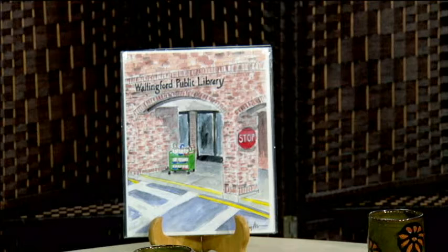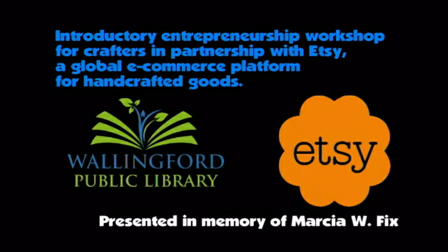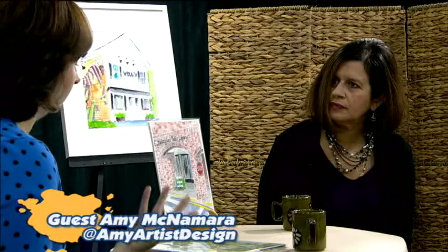And then this is the Wallingford Public Library, which is actually where I took the Etsy entrepreneur course. It taught me how to set up an Etsy shop, which was really cool, and also their collaboratory space. You can find me there working on my drawings. A lot of times I'll just be in there working. So I just love, first of all, I love the library. I love the librarians. It's a wonderful space. It makes me so proud to be from Wallingford.